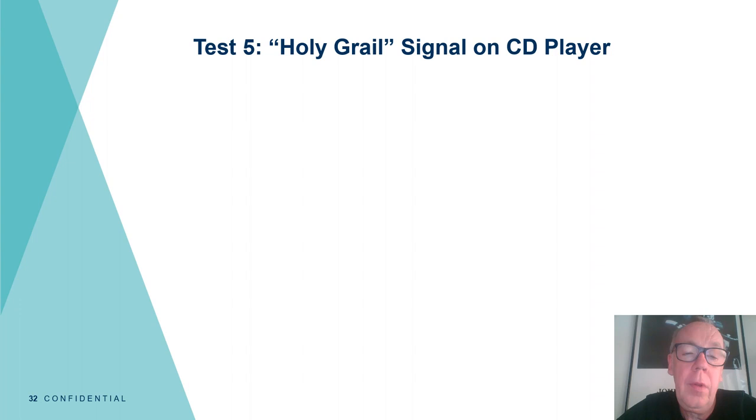So, CD players, who remembers those things? They came, they hung around a while, they threatened to revolutionize the way we enjoyed our music, and now they're practically disappearing, if they haven't already disappeared. I have one, and let's check out its performance before they all disappear, and then we won't be able to actually measure this one ever.